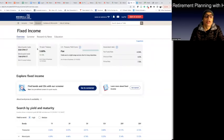I'll go through three different brokerage accounts I have: Merrill Lynch, which is the brokerage arm of Bank of America, Charles Schwab, and Fidelity. So this is Merrill, a Bank of America company. So it's basically backed by Bank of America.